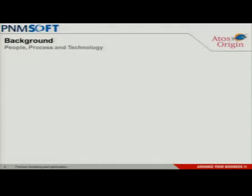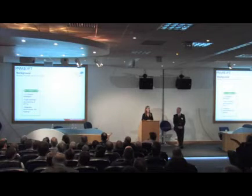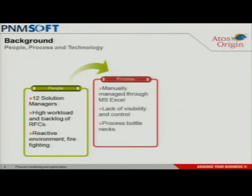So as a bit of background, if I take people, process and technology, our business office group replying to RFCs, a group of 12 defined solution managers. Some of the issues we were facing back at the beginning of last year is a high workload and a large backlog of non-responded RFCs. We're dealing with quite a reactive environment at the time, a lot of firefighting, general unhappiness by staff as well due to the workload.